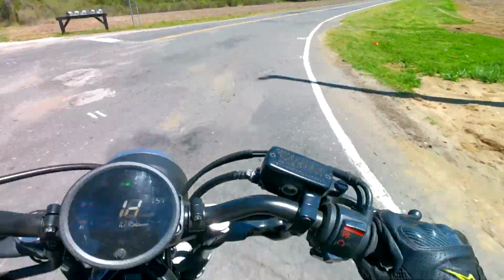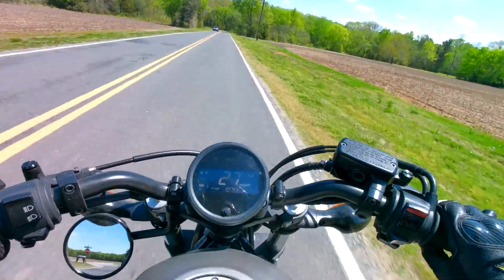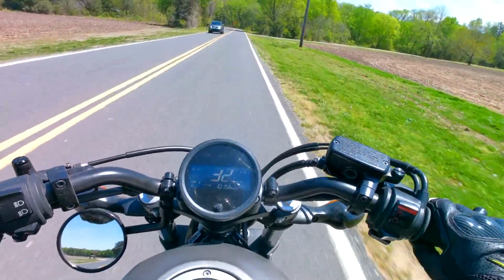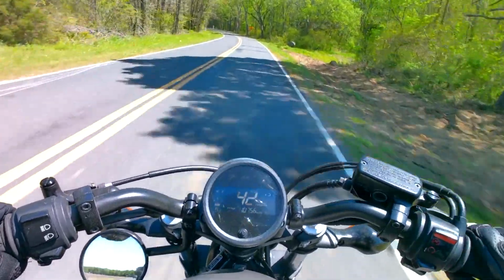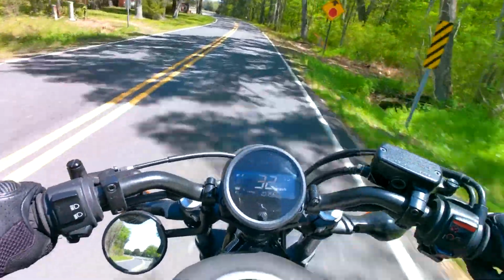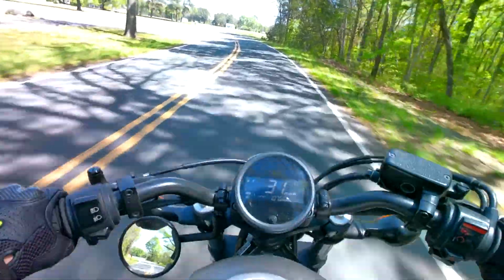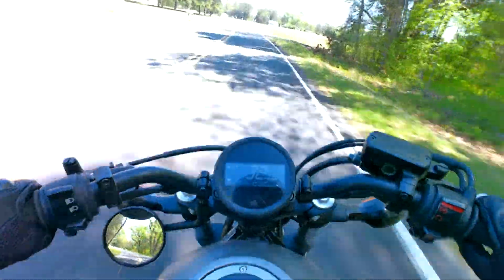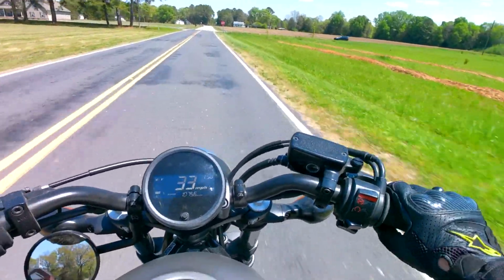I just kind of know what the bike will and will not take as far as bumps, even after only 750 miles. And while the ride quality is not the best, I wouldn't want to be on this bike for like 200 miles straight. For my kind of riding, just kind of cruising around as a commuter, this is fine.